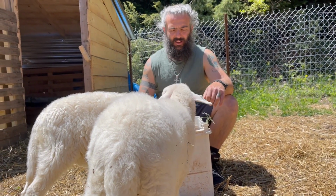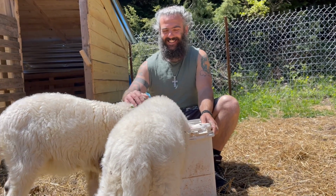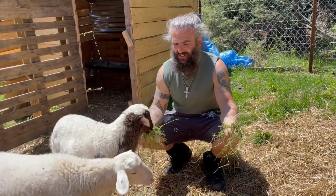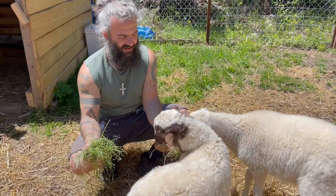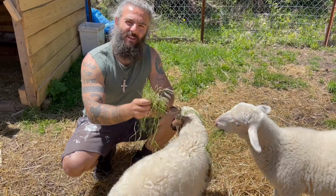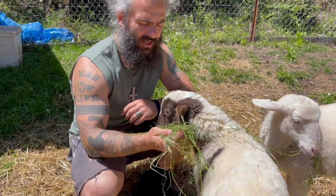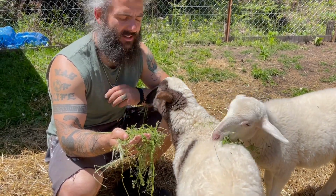So now let's give them the taste tests of all the different foods. As you can see, they've already attacked the food. Okay, first, let's go with the grass. See, these ones are slowly transitioning into grazing right now. So feeding on this grass is something that is new to them currently, but as you can see, they're natural at grazing, so they love dried grass.